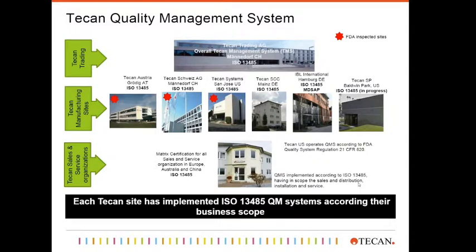Quality has been a major driver at Tecan. We have a global implemented quality management system. Each manufacturing site has their localized version of this management system and is ISO 13485 compliant. 3 of the sites have successfully completed an FDA inspection. The sales and service organization acquired a matrix certification for offices in Europe, Australia, and China.